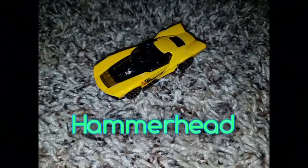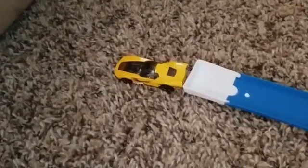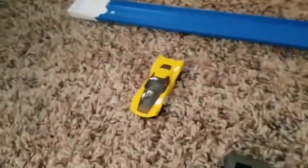Up next, we have ourselves Hammerhead. Should work in the loops because it doesn't have a low front end. And there you go, we have ourselves Hammerhead becoming the first car of this episode of Hot Wheels Hilarity Special Delivery to make it to the very end.